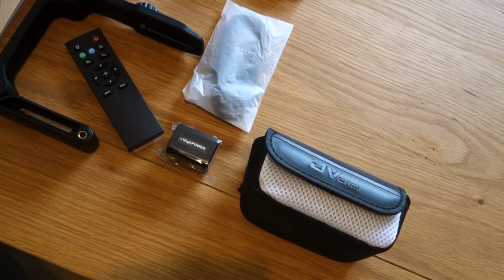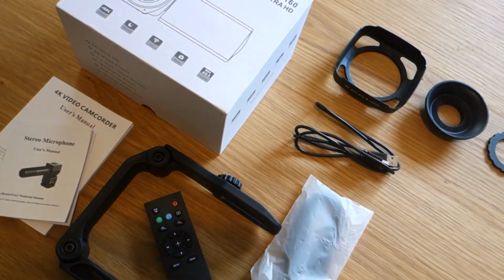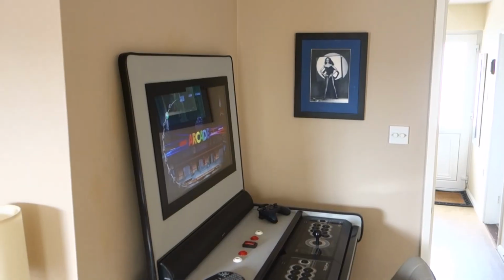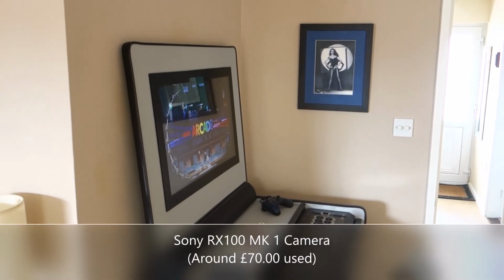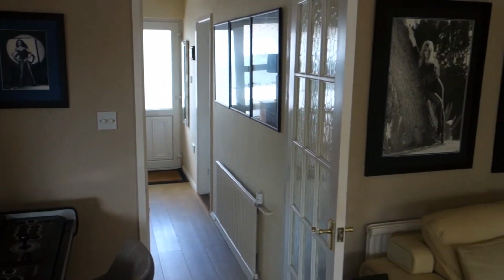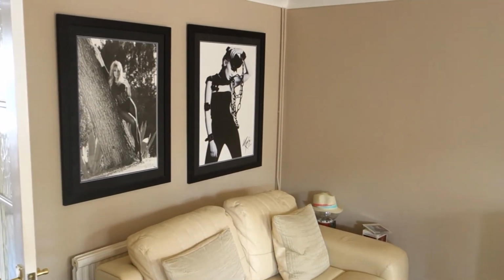Now just switching ever so briefly back to the Sony RX100, just so you get a direct comparison. And I am speaking at exactly the same level, from the same distance away from the microphones. Right, this is a standard indoor environment on both cameras. Let's take a look around. Let's pan around the living room a bit. Focal range is a little bit different in each camera, but I'll try and make it similar.